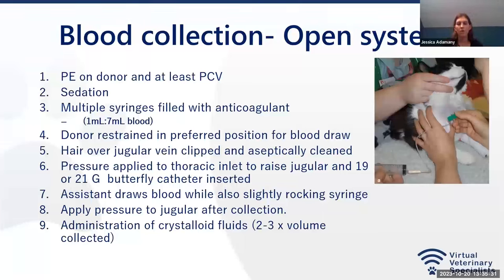However, if you imagine you're taking quite a bit of blood from the patient, refilling their intravascular volume will be helpful for them. So often after the procedure, we provide 2 to 3 times the volume of IV crystalloid fluids.